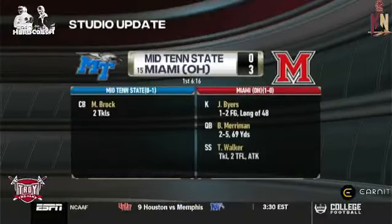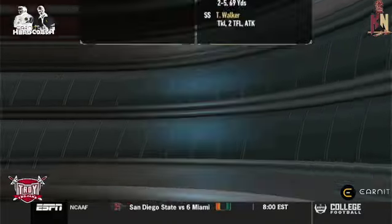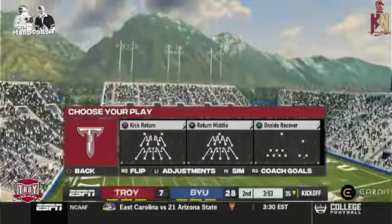Time for an update from the studio. Reese, what have you got? The Red Hawks rolled into the game in the top 15, but believing that this is a top 10 football team. We have got an all-out Donnybrook on our hands. The Red Hawks have the lead, 3-0. And we thank you, Reese Davis. Back to the action here.